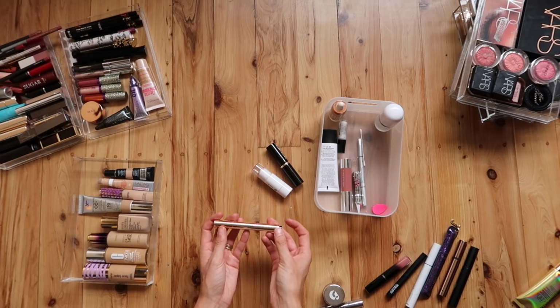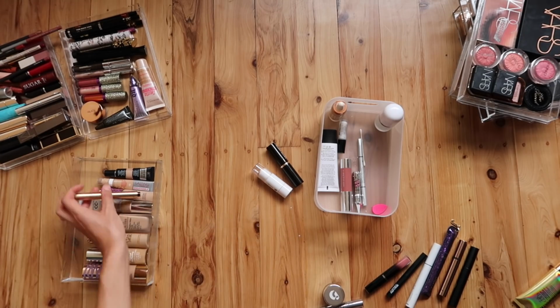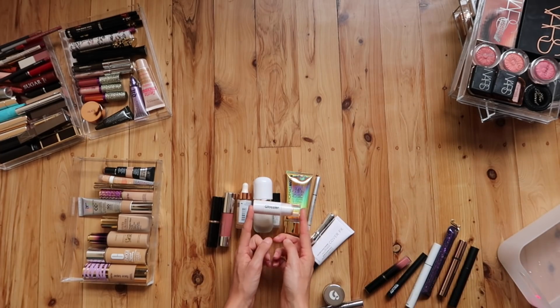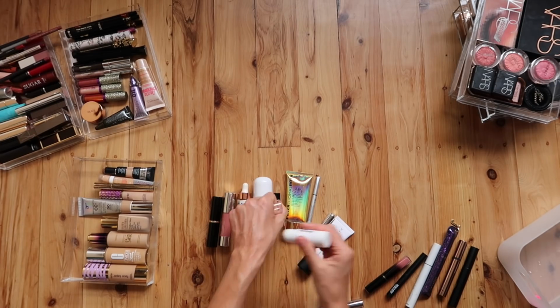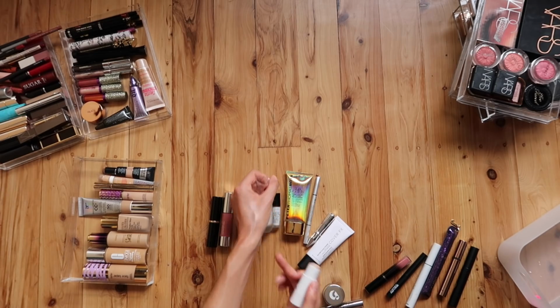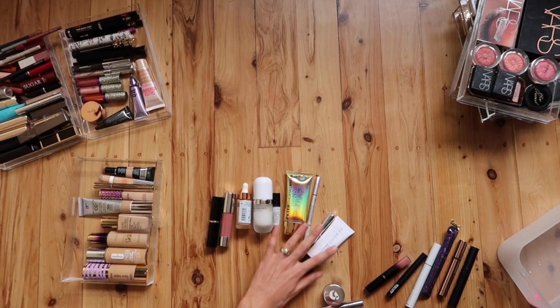Then I've got the YSL Touche Eclat, which is a beautiful illuminating concealer. I love this product. Okay, so more Glossier. This is the Halo Scope. I love this highlighter. I think it's so gorgeous. It is really natural looking. This is the shade Quartz. Just adds a really nice glow to the skin, but I've had this for way too long, so I am going to be throwing that one away.